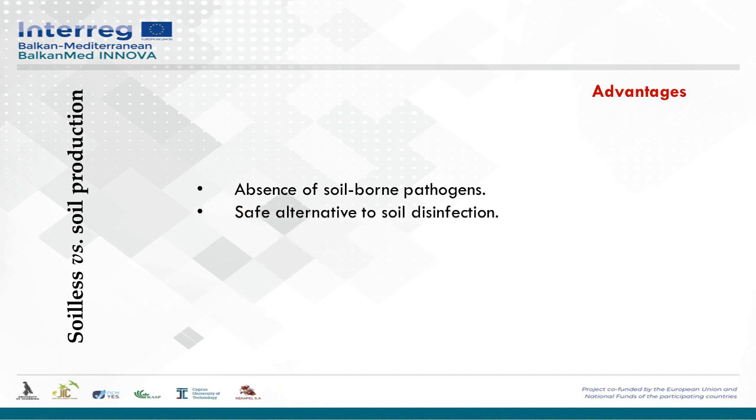And secondly, there is a great advantage of the artificial substrate versus the natural soil regarding the feasibility of densification. It's much easier, much more effective, much less costly to densify the artificial substrate compared to the natural soil, and it is a great advantage in case of repeated cultivation of the same crop, which is common in the intensive greenhouse production.